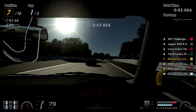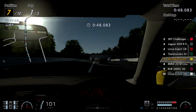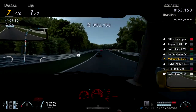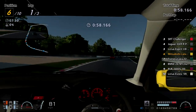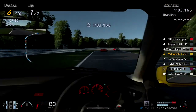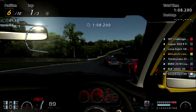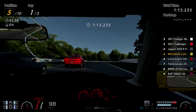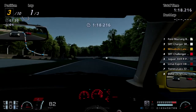Only 7 seconds behind. There's virtually no gap between us and the Mustang on the pole. We did lose just a tiny bit of time on that straightaway, but it was pretty much almost non-existent, the amount of time we lost. Just cut in. Okay, yeah. Passing on the grass, a bit of an illegal overtake, and I crunched the Challenger, but that's okay.